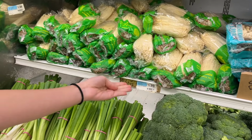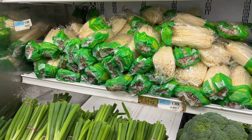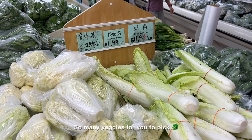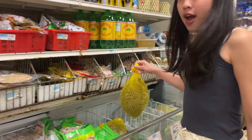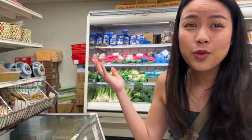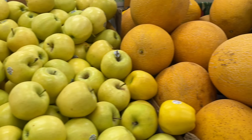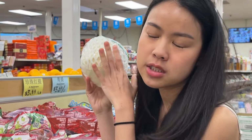Enoki mushroom. It's $1.99. If you get it from another supermarket, it could be almost $5. I think five or six. They also have cilantro and watercress. What's that? Durian. Now I miss Thailand. But it's not that good, the fresh one. In case you miss home. Product of Thailand. I'm proud to present, Thailand is the best.